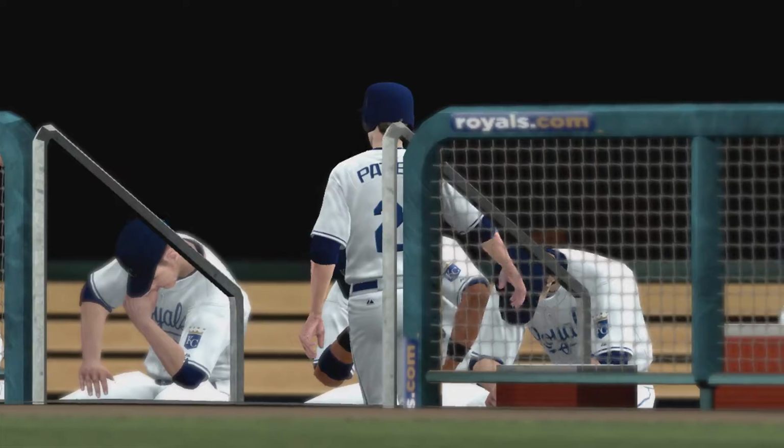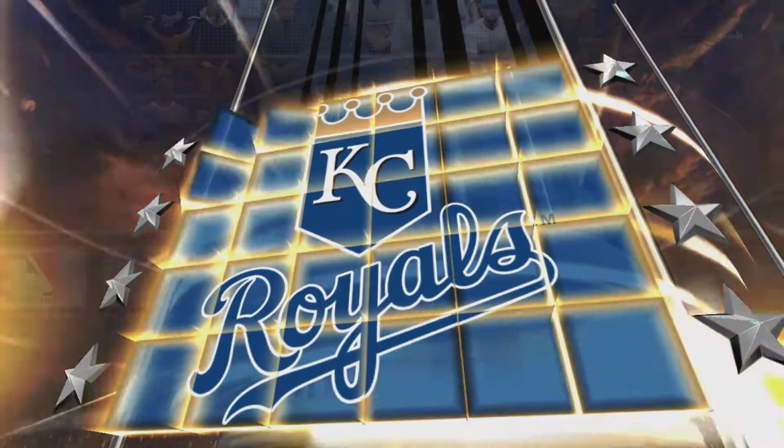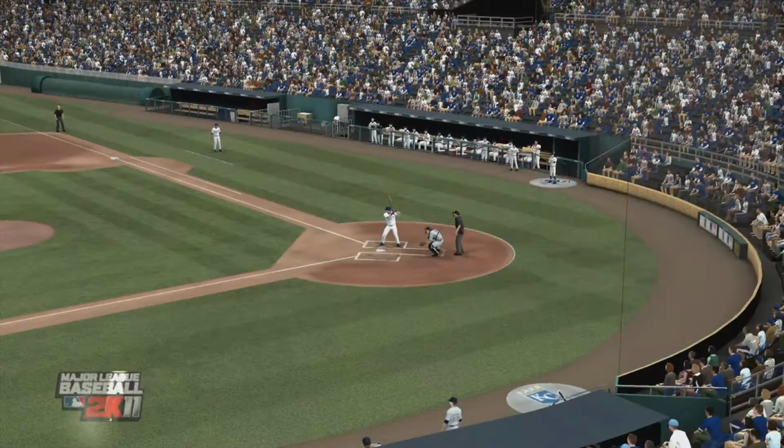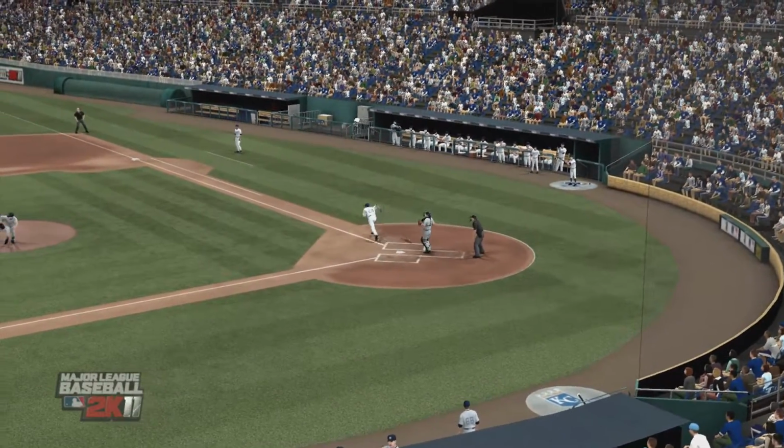Steve, they're able to put this one away in the record books. That's a good victory. Hey, anytime you can go on the road and beat another major league team, you've got to consider yourself fortunate. Great day for baseball here at 2K Sports.